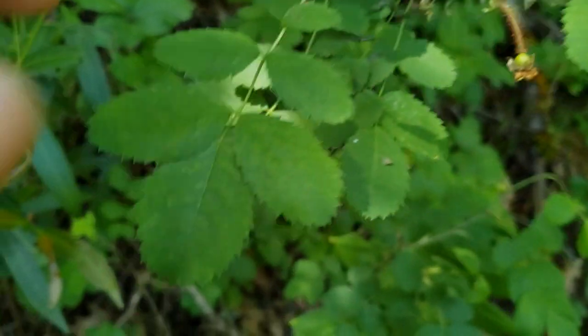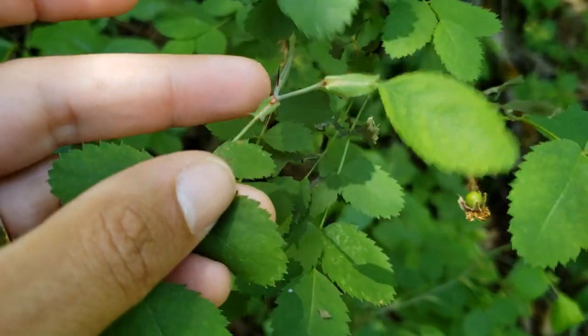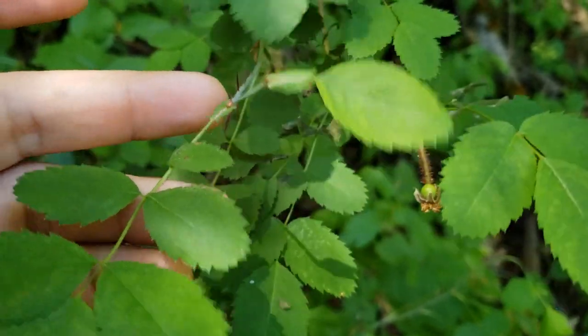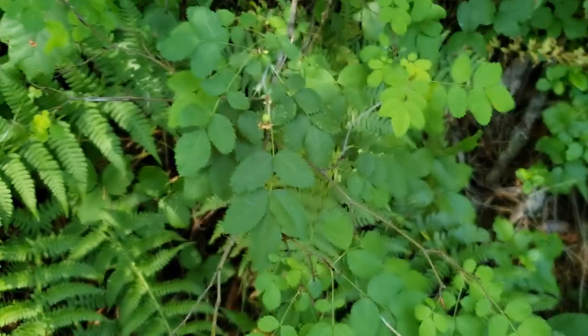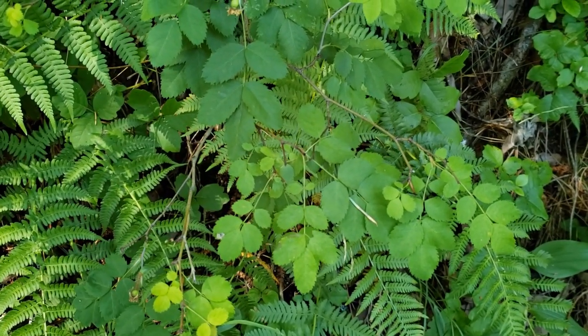But yeah, here, check it out. That's a stipule right there. I talked about stipules with the peas. Other plants have stipules as well. It's like a leafy appendage where the leaflet attaches to the main stem. But yeah, I'm going to go ahead and say that's Rosa gymnocarpa, one of our native wild roses.